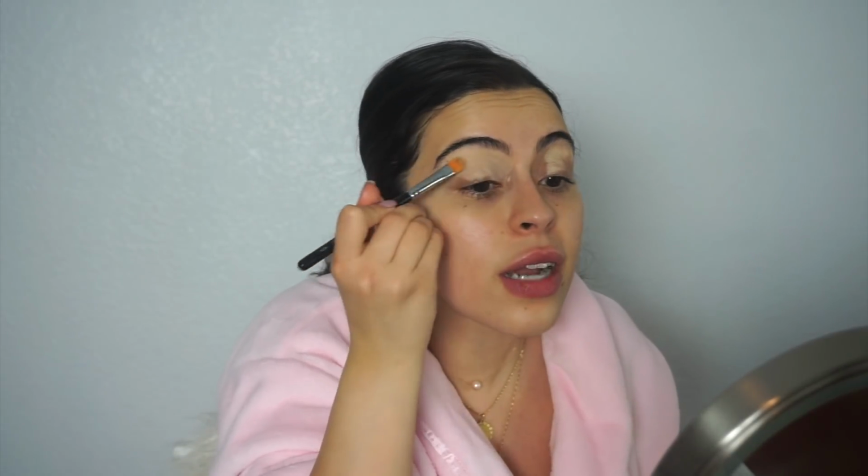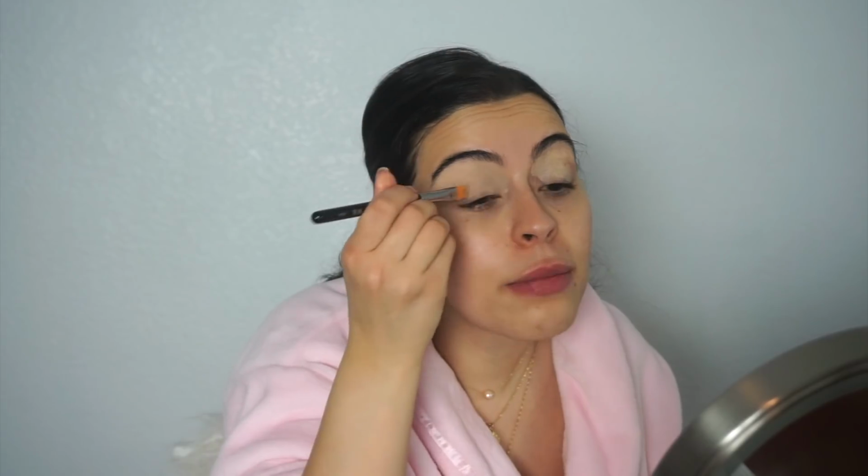So obviously I don't have a glam team, and thankfully I can do my own makeup. So once we're done with our makeup, we're gonna do the hair. Both of my parents are actually hairstylists, so we're gonna go to their salon next and get our hair did, so it works out. I'm just priming my eyes using the paint pot.